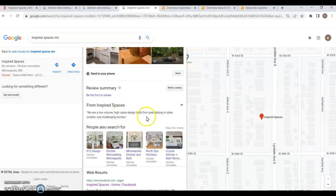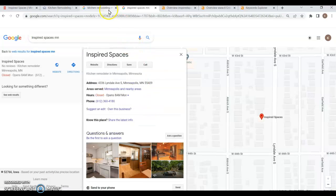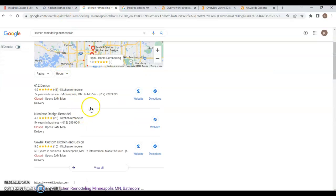You really want to make sure that you have, just like with your website again, unique and keyword-rich content here for your business description. Now, there is one other thing that really does help with your business ranking higher in the map pack. In fact, it's one of the biggest factors, and that's citations. Now, what are citations? Citations are listings of your business in different directories across the web.